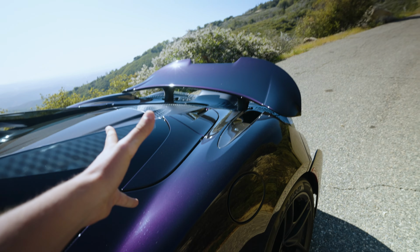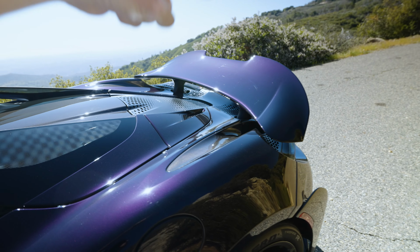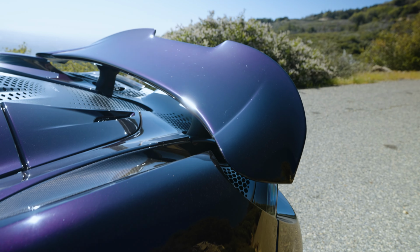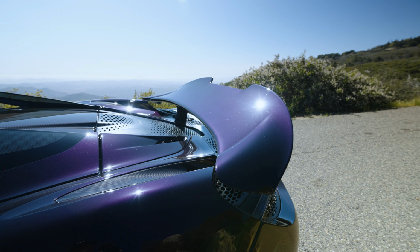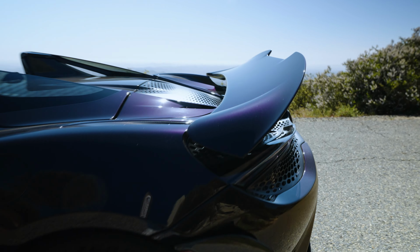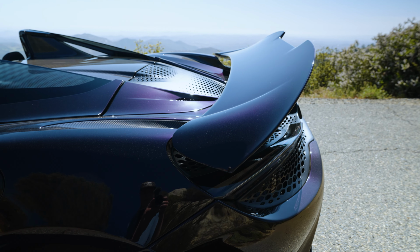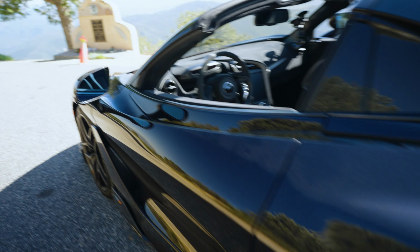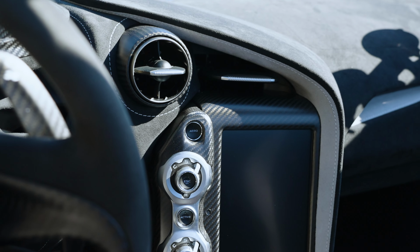The second most amazing thing I love about the 765LT Spider is this active spoiler in the back. Depending on what setting you have it on, it'll raise and stay raised throughout when you're driving. So you see this angle of attack right here? You can drive around town with the spoiler giving you maximum downforce in the back. And that is all by hitting the active setting and then clicking the arrow through the main cockpit right there.